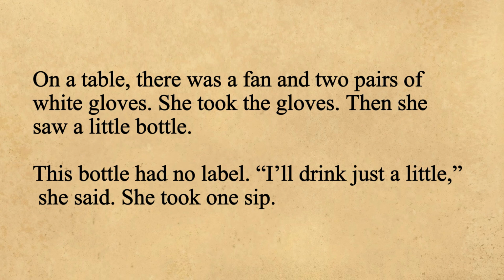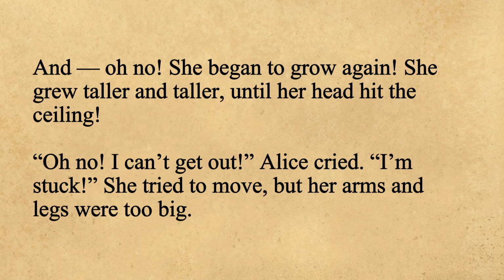She took the gloves. Then she saw a little bottle. This bottle had no label. "I'll drink just a little," she said. She took 1 sip. And, oh no! She began to grow again. She grew taller and taller, until her head hit the ceiling. "Oh no! I can't get out!" Alice cried. "I'm stuck." She tried to move, but her arms and legs were too big.